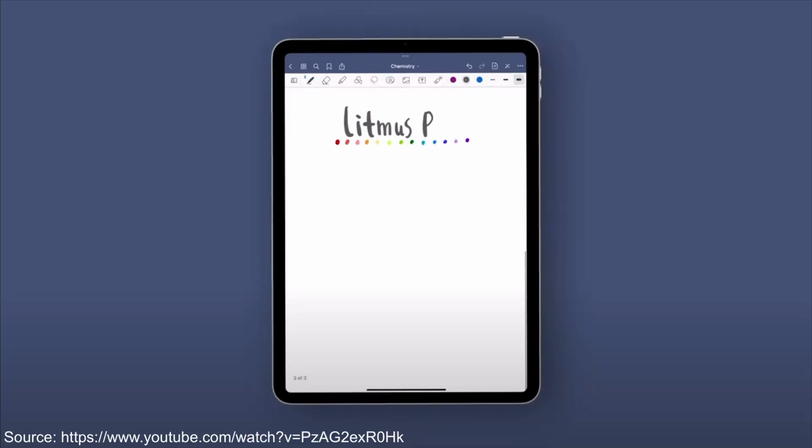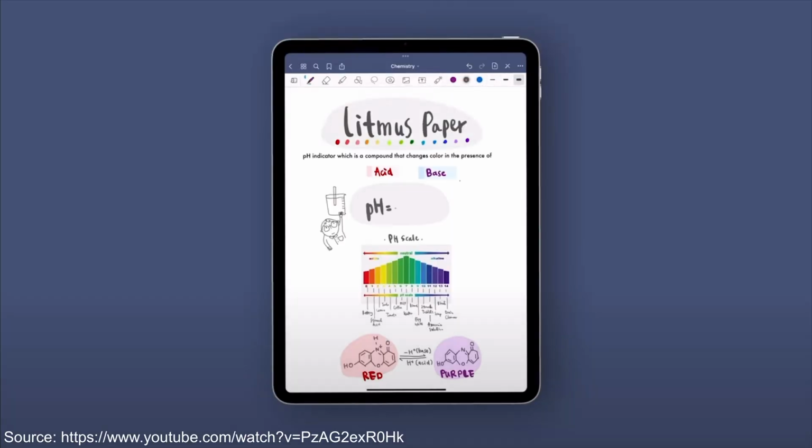And for the creatives out there, GoodNotes isn't just about text. Diagrams, sketches, and importing images or PDFs are a breeze. Perfect for those art history essays or those complex biology diagrams.